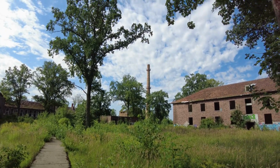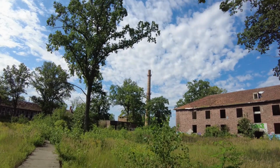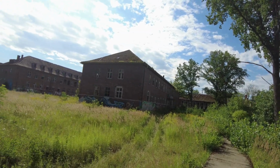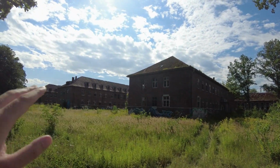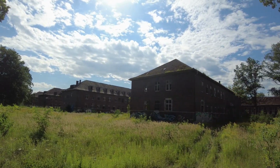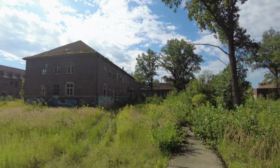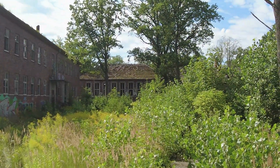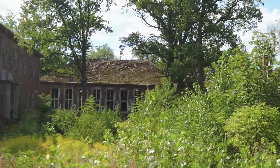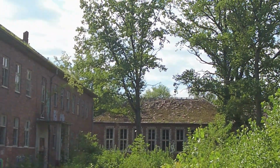So the smokestack you can see there is the power station, so used for obviously heating and electricity of this huge place. And then here to the left we got the main sort of barracks section. You can just see that they're lined up, basically identical looking buildings. And then in the middle there's a courtyard, we'll go check that out. And then there, straight forward, you can see part of the dining hall, so the mess hall, where they would have gone to have their meals. So let's go check that out.